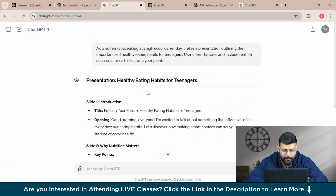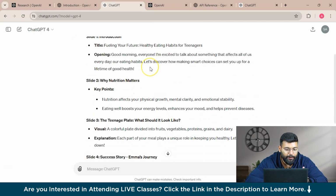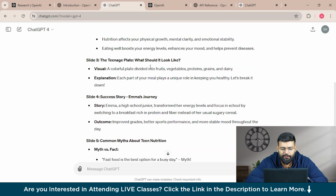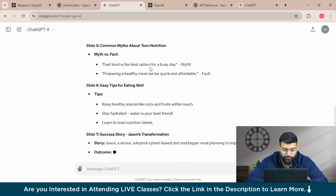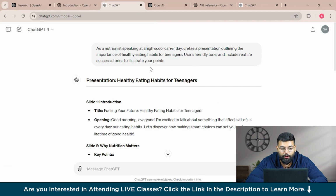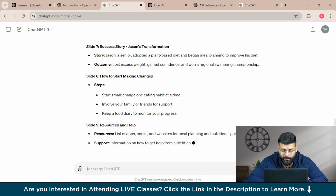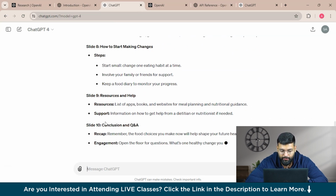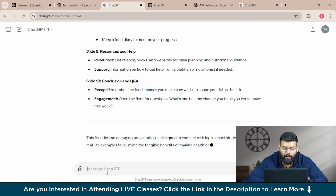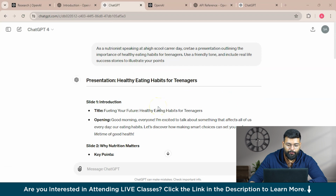So you could see that it has started providing the response with the slides, that is slide 1 introduction, slide 2 why nutrition matters, slide 3 the teenage plate, and slide 4 the success story. So this is how you could write a prompt and you could get a fully structured response as you want. If you want to moderate or alter this response as you are not satisfied with it, you can go on and write some more prompts to get it more precise. So we'll see another example for that.